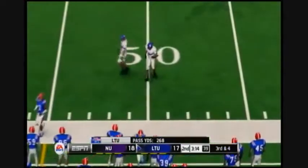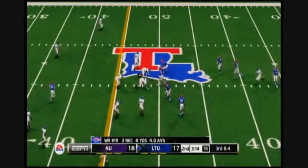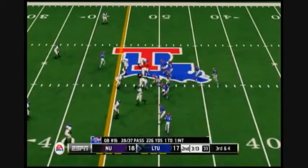He steps out at about the 49. That's good for a gain of 5 yards. That'll bring up 3rd and 4.